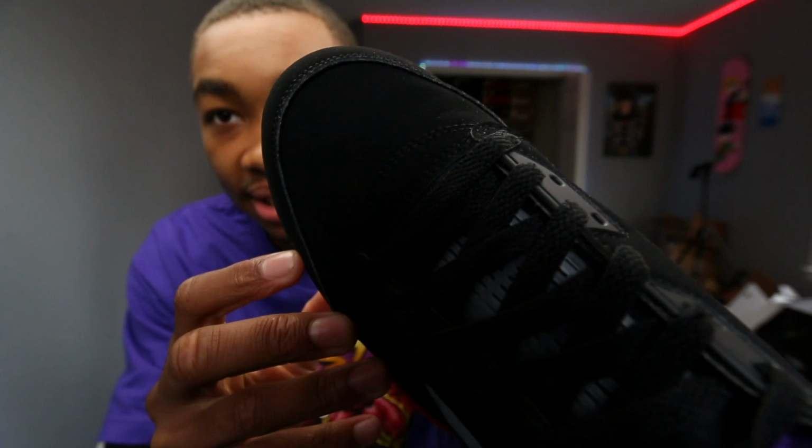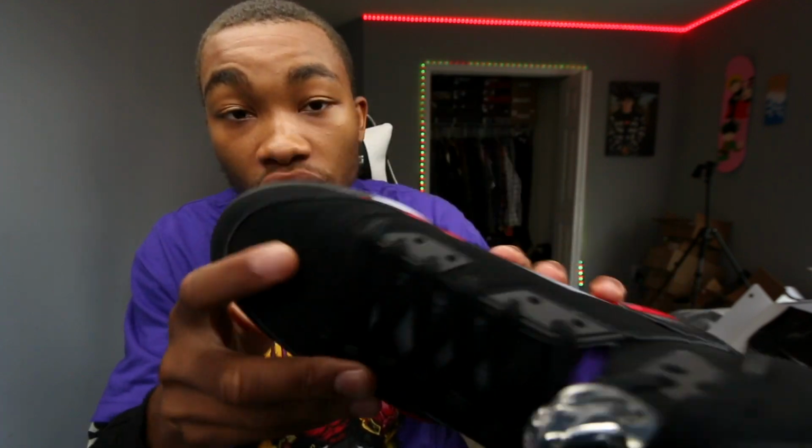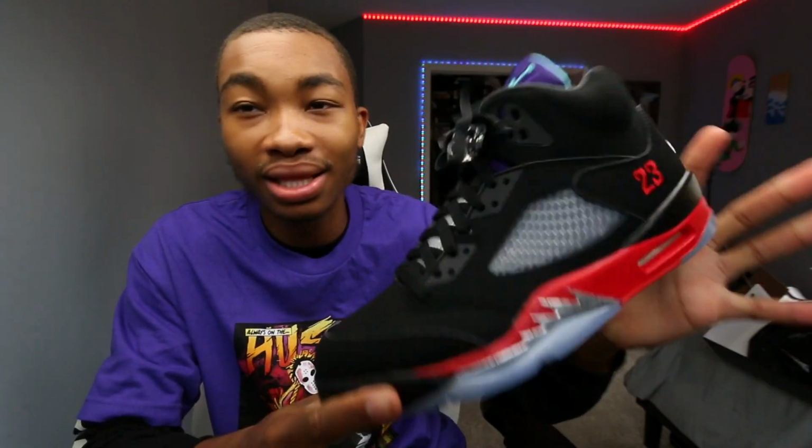Looking at this part right here, now, I want you to check this out. You see this right here? This toe box right here is super wide. So if you have wide feet, this sneaker is going to be extremely perfect for you. Also, the caging just gives you a bit more breathability on the shoe.